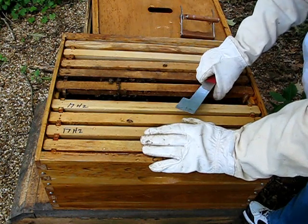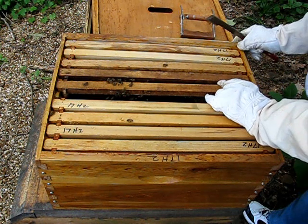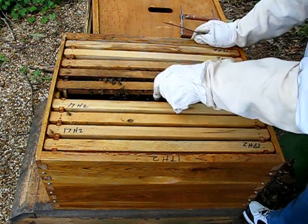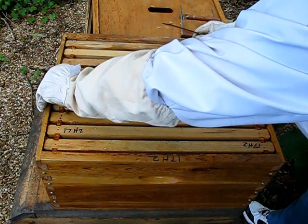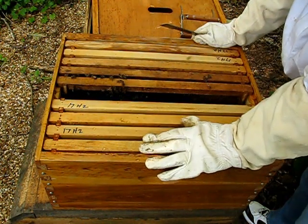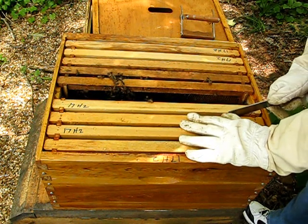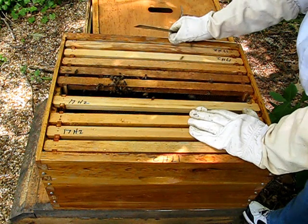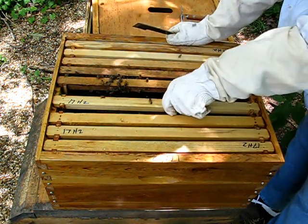The downside to wearing the big gloves is you don't know if you're pinching somebody with it. The upside is, of course, you don't get stung, and sometimes the girls can pull out of them. I haven't seen too many of them pull out, but they can pull themselves out on occasion, otherwise they just die.